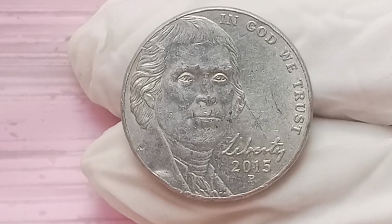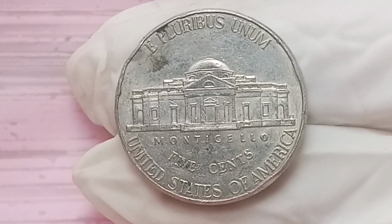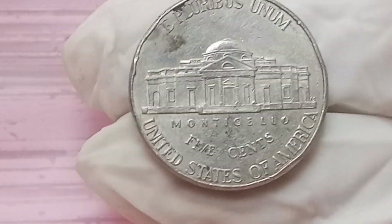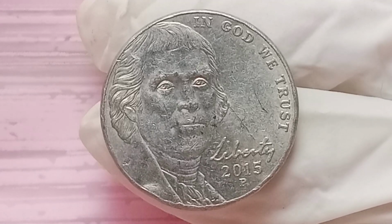That's the thrill of coin collecting. It's like treasure hunting, but the treasure might already be in your pocket. So go ahead, check your change jars, dig through that forgotten drawer, or take a second look at that nickel you almost spent at the store. Who knows? You might just be holding a small piece of modern American history, and a serious fortune.